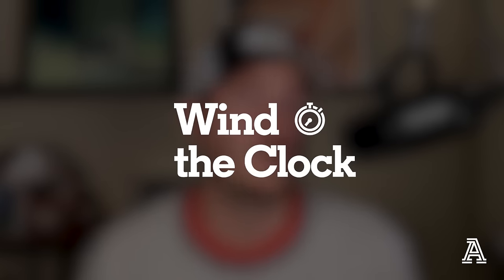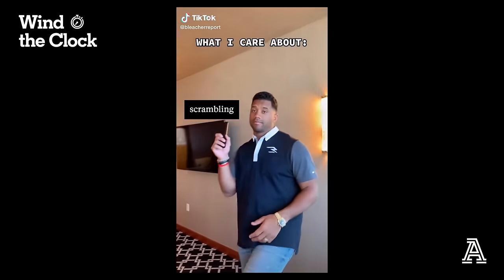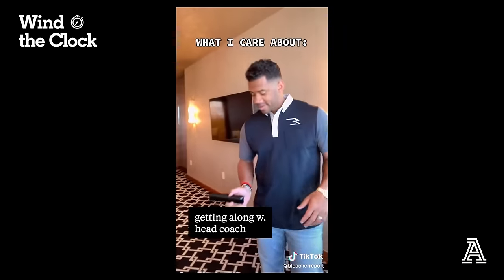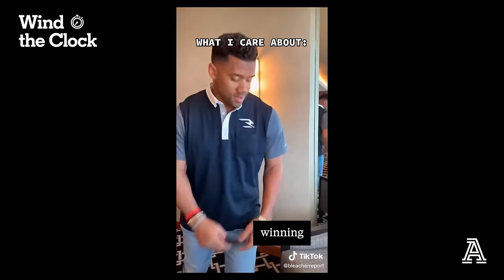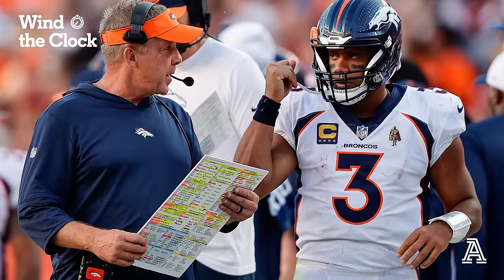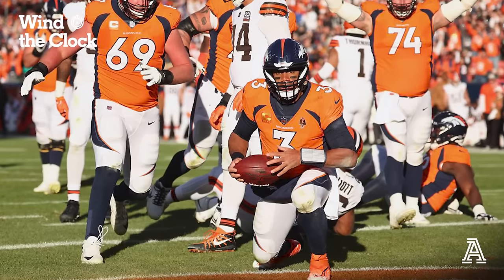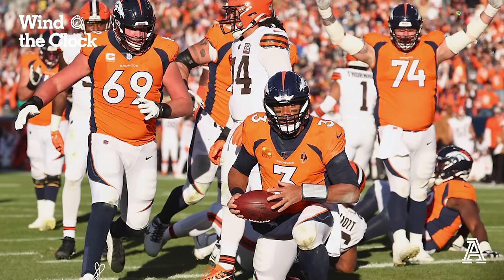This week going to be looking at Russell Wilson, who's partying like it's 2019. Going to be looking at a couple of those Broncos design runs and see how Sean Payton and this Broncos coaching staff used Russell Wilson in the QB run game to hit a big play and then a touchdown to help them beat the Browns for their fifth straight win.